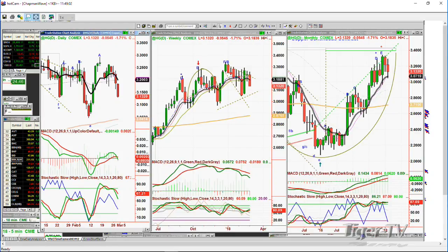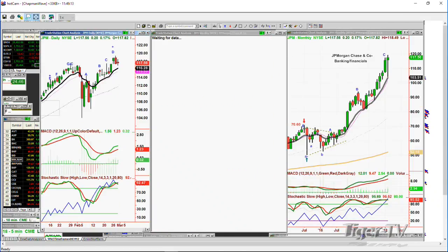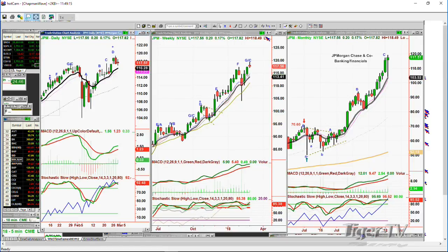Watch out if it goes below 312, 310, that area, that's very poor. Let's see, JP Morgan. Okay, so JP Morgan at 117.56, peak D, holding quite nicely.